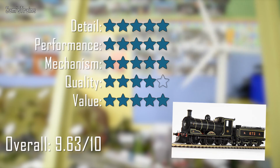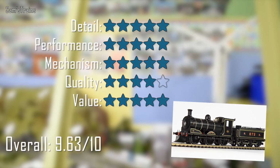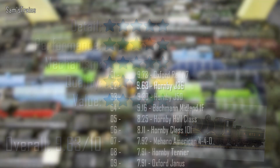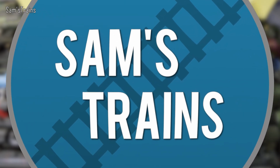Overall then, that is 9.63 out of 10, a very, very good score for a fantastic new model. I love this thing already. Let's put it into the rankings then. There we go, all second only to the Oxford N7 and above the Hornby J50. Yeah, it's definitely deserving of the top two, and I hope it stays there. I hope it does stay there as the year goes on.